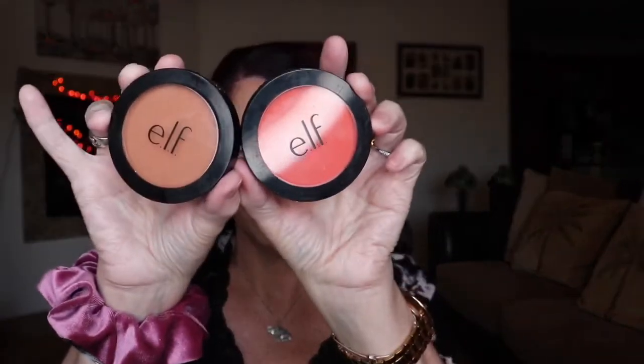Then we had some e.l.f. products. I had picked up the e.l.f. Primer Infused Bronzer and their Primer Infused Blush. And this, I don't know what shades they are. I can't see that small, but this is like an orangey, kind of peachy, and then just a bronzer. I picked these up at Burlington for $2.99, and they're really nice.